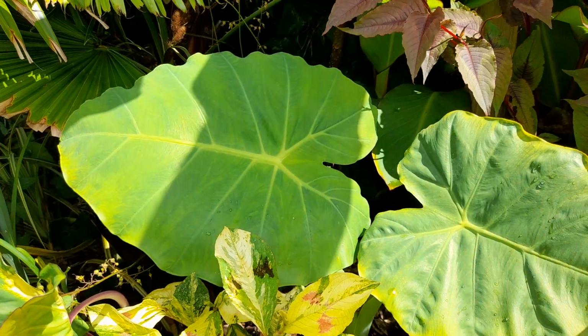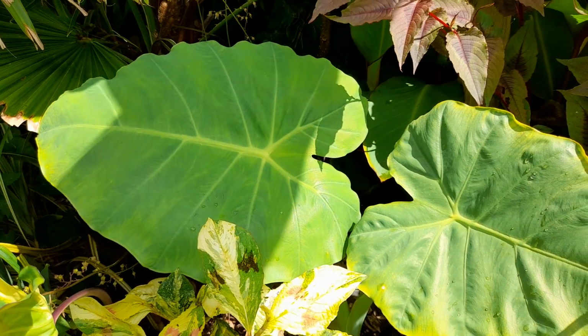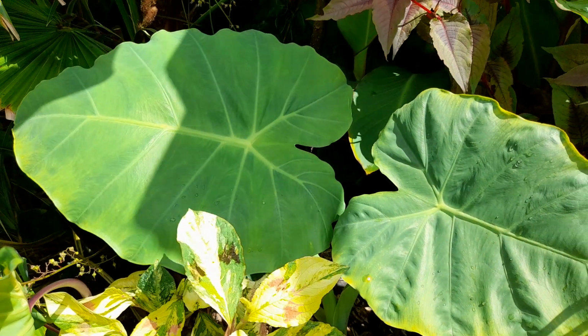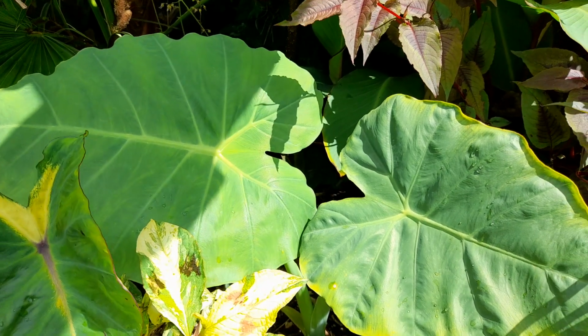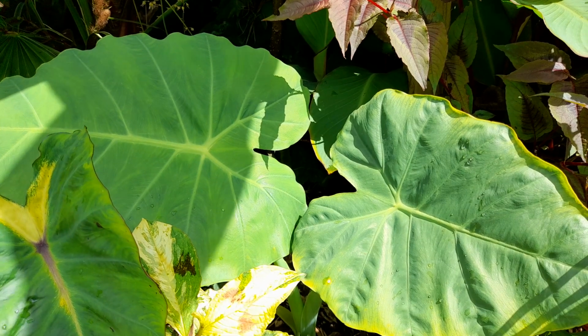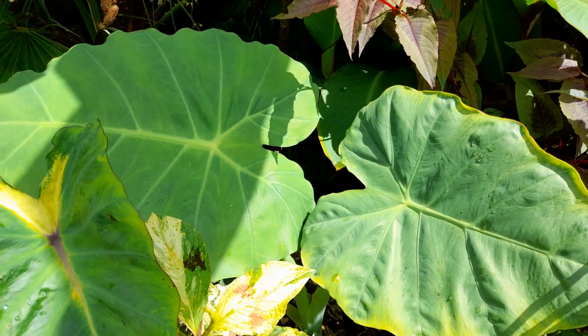And yeah, I grow them, I try every year. Some years do better than others. So far this one's doing okay. Hopefully I'll get a bit bigger, but yeah, probably one of my favourite elephant ears.